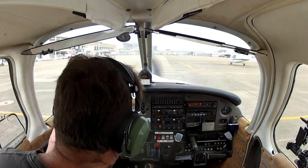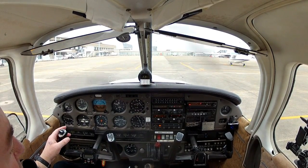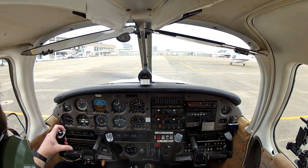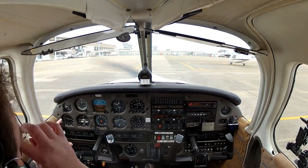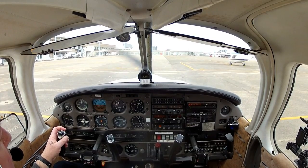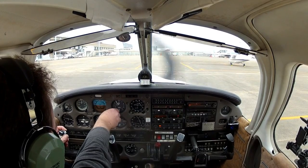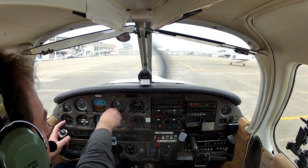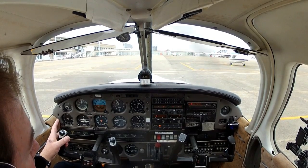Nagoya ground, Juliet Alpha 3933. Delta 3933, Nagoya ground, go ahead. Juliet Alpha 3933 at spot 9 Golf. Request taxi for Whiskey 5 for a left turn departure to the south. Delta 3933, taxi to holding point, runway 34, wind 360 at 6, Kenny 29999. QNH 29990, will taxi to Whiskey 5 and hold, Juliet Alpha 3933. Delta 3933, request intention after airborne. Airborne request a left turn on climb to 1500 for Nagashima. 3933, copy.